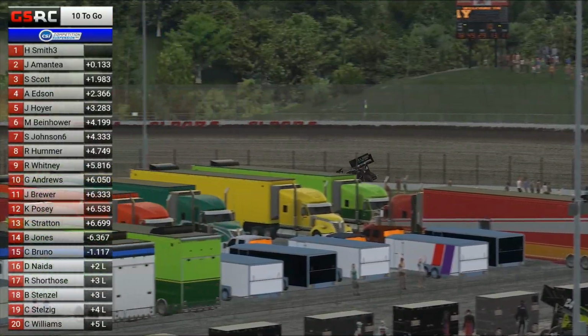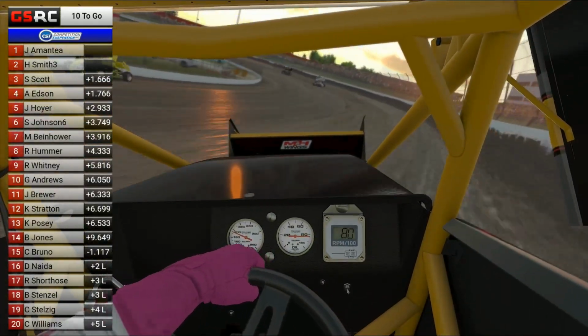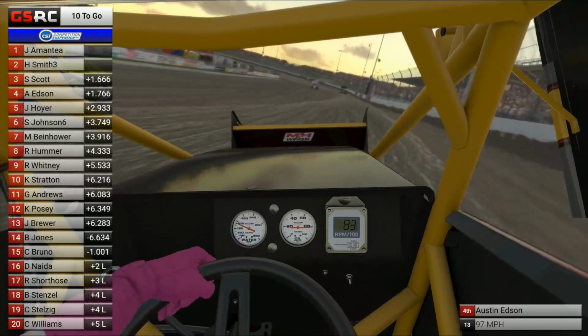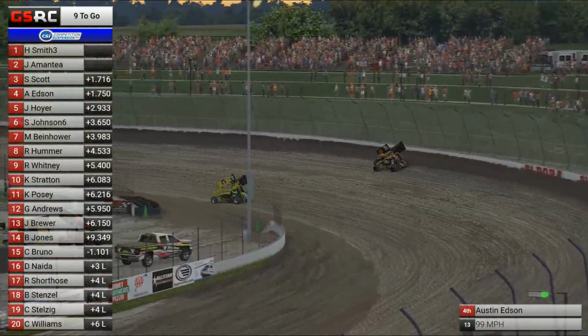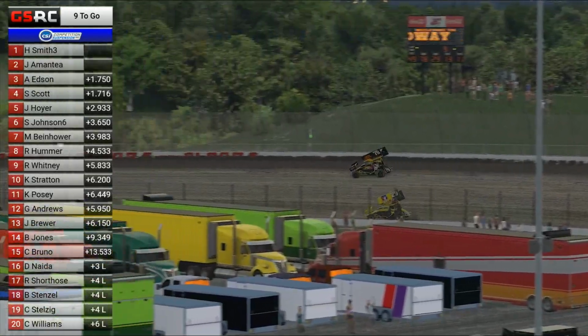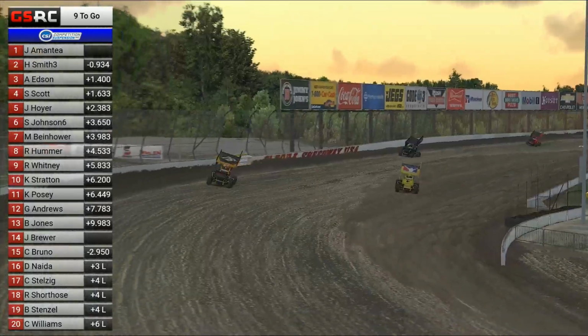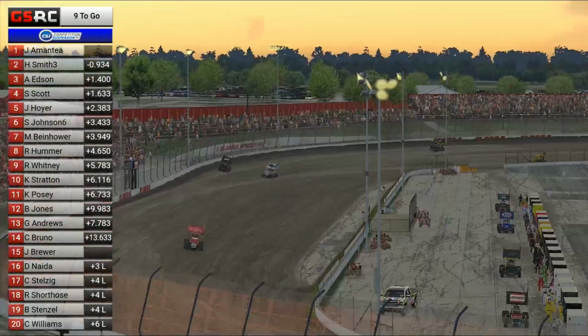Edson needs to be squeaky clean to not come under pressure. He's in the final transfer spot at the moment. He's got no one around him for the time being. Although he's going to come around the outside of Sean Scott now, trying to take P3 away. Now trying to get on the outside lane. Sean Scott not having the best momentum down on the inside lane as of right now. However, I think Jack Hoyer has now opted to take the top side.